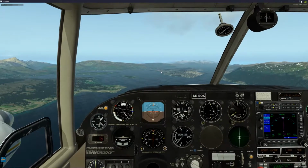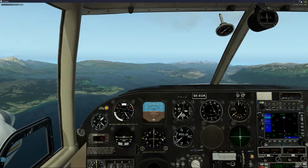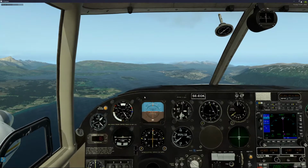I can see 2 reds and 2 whites at the moment, so we must be doing fairly well, although we're probably a wee bit low, a little bit below the glide slope, but we're doing okay. Let's throttle back a bit more.